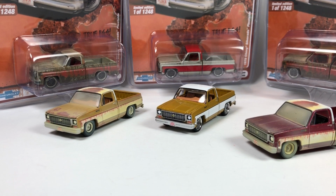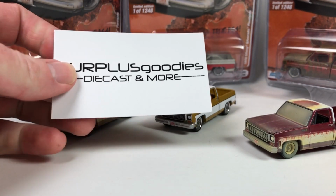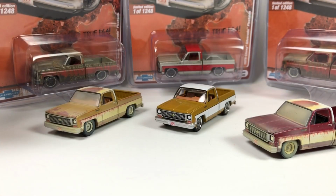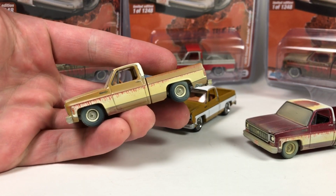But the basics are the regular releases, not the chase version. Definitely try to pick those up now because they're probably going to go up in price later. But you can get them right now. You can get them from SURPLUSgoodies. You can get them from some other hobby dealers online, I think. You can also get them from awcollector.com. And we'll get more into that in just a second.